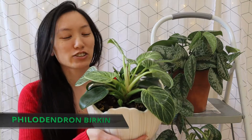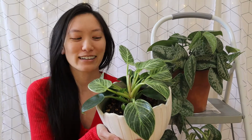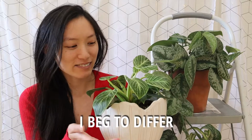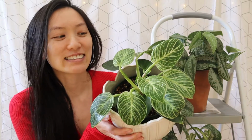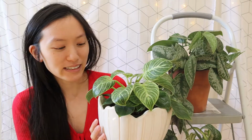First up, I need to talk about my Philodendron Birkin. I don't understand why there's hate on this plant. People say it's overhyped and there's nothing special about it. But to me, the variegation is so beautiful. The stripes are just stunning and it does look luxury, like a Birkin bag. But I just really enjoy the foliage on this.